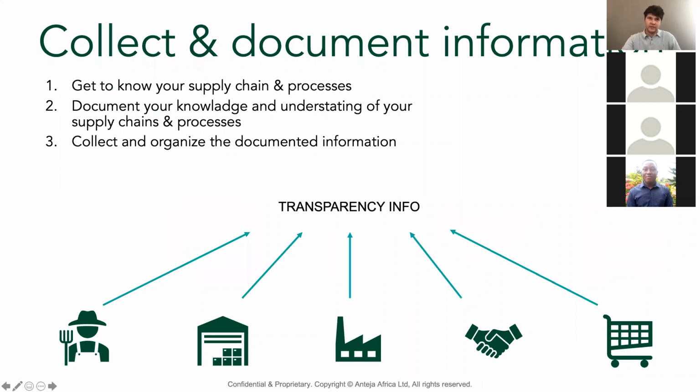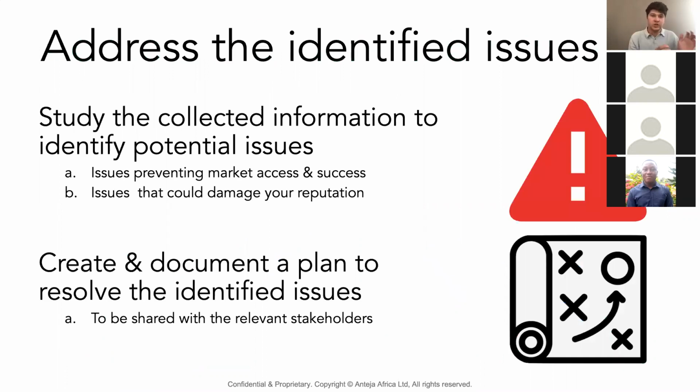Okay, so the third step is to go into each of the elements that you have visualized and to collect the right information and to document it. Here it is very important that not only do you know it in your head, but that you can write it down, that you have it documented, that you have all of this information ready for sharing. Once you have this information from all the elements in the supply chain, you will also be able to identify opportunities for improvement. You will maybe find some issues that you need to resolve, and maybe you will find some strong points. But it's really important that the issues that you identify are not hidden, but that they are revealed and that you can take action in order to fix them.